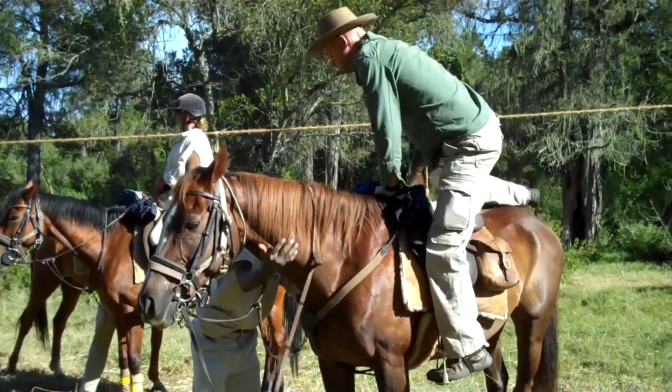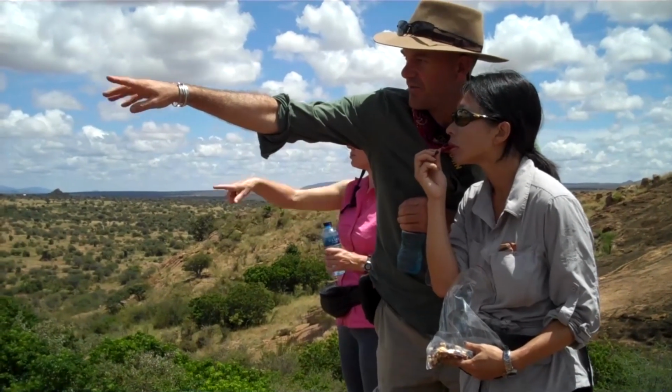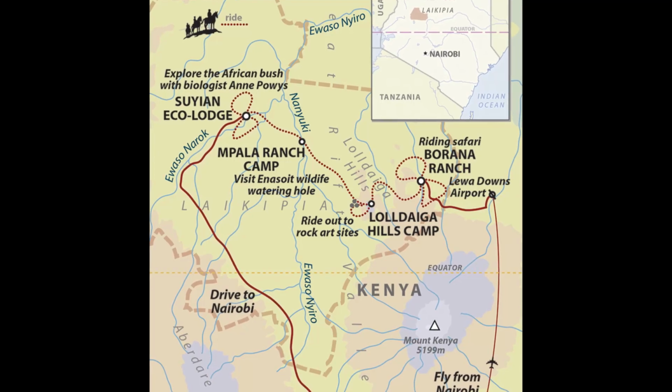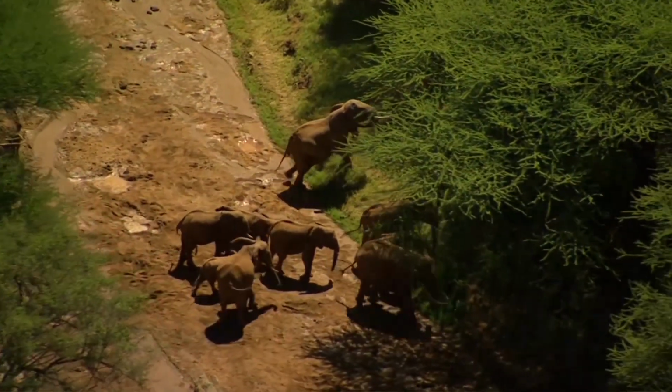Jonny here. Right now I'm in Kenya on the Laikipia Plateau just to the northeast of Mount Kenya. I'm here to lead our Kenya horse safari across the Laikipia Plateau west towards the Lolldaiga Hills. It's a journey of about 150 kilometres across some of Africa's most spectacular landscapes, where hopefully we'll take in some of her most impressive game.